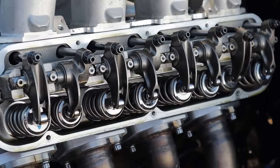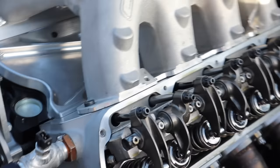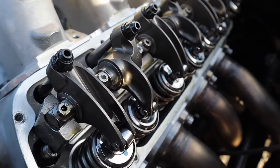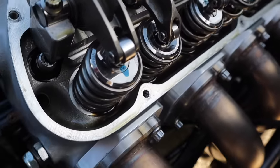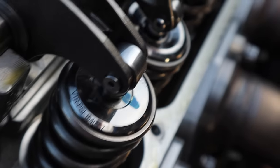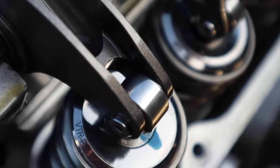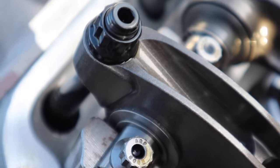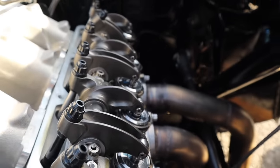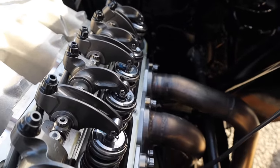So check out that trick push rod and roller rocker setup. Craig, tell us what's going on in there. It's steel Jessel rocker arms, titanium valves, PSI springs and titanium retainers. Hollow stem valves on the intake. So it's got everything you need to survive 10,000 RPMs. You're just trying to survive 10,000 RPMs. And so things need to be rigid and things need to be light.